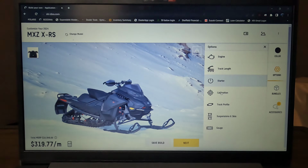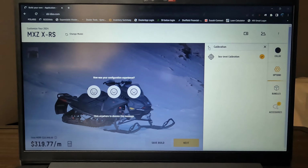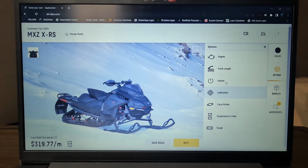All right, let's go down to calibration. Calibration, right, as you can see here, sea level calibration. This is a trail sled, so there is no other option for calibration. Now, if we were talking about a deep snow machine, you would see on here, if it was an option, either low altitude calibration or high altitude calibration, and you would select that depending on where you're going to be riding and the elevations that you're riding.